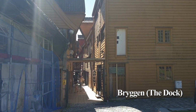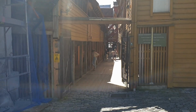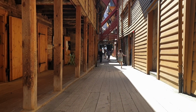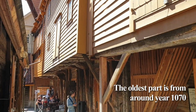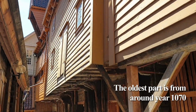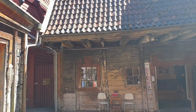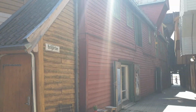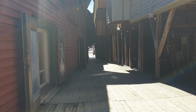The dock is a series of heritage commercial buildings lining up the eastern side of the harbor in Bergen. Bergen City was founded around the year 1070 within the boundaries of the dock. The dock was an important and popular trading center for fish from northern Norway and cereals from Europe.